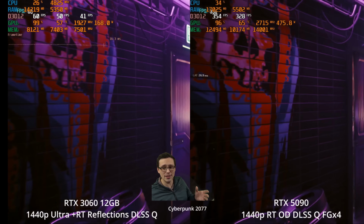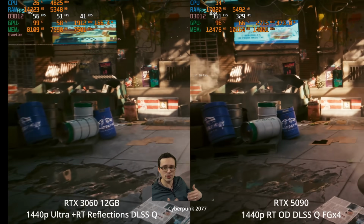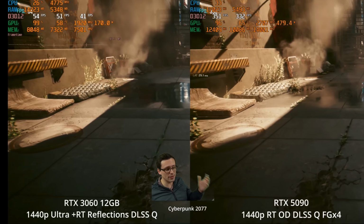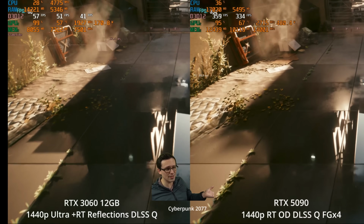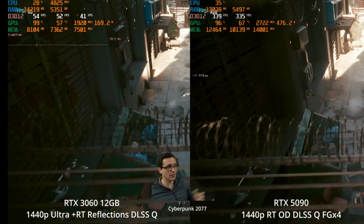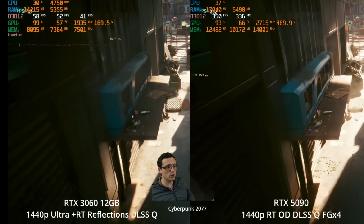I would also argue that you could go down another notch or two on the settings and shoot for a higher frame rate. There's a lot of choices here, but I'm just showing this kind of choice is available on the RTX 3060. You do get a lot of nice reflections in Cyberpunk using the RT reflections, so this can be a good way to go.